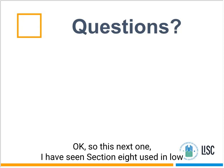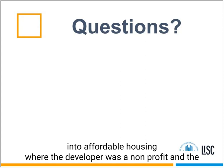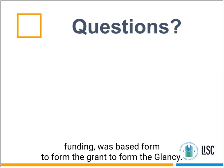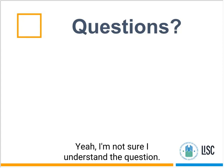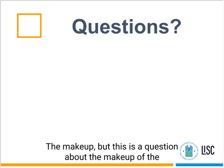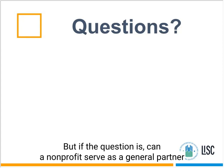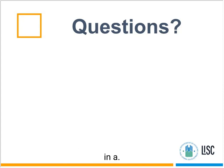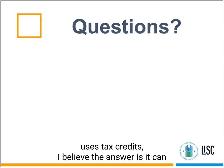There are several questions. This next one: I have seen Section 8 used in low-income housing tax credit projects for acquisition of property for conversion to affordable housing, where the developer was a nonprofit and the funding came through the grantee. Is that not allowed now? I'm not sure I understand the question. It is about the makeup of what I call the general partner in a partnership. But if the question is, can a nonprofit ultimately serve as a general partner in a Section 108 transaction that also uses tax credits, I believe the answer is it can. There's nothing that would preclude it.